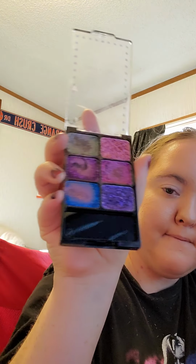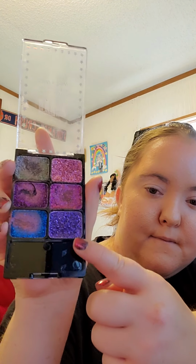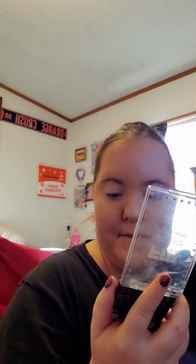Then tomorrow I have to go back to that color and that blue because, you know, that's how Harley Quinn is. It's a little bit pink and a little bit blue. Then Monday, I'll probably use that purple.